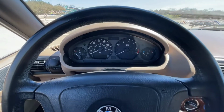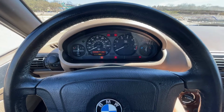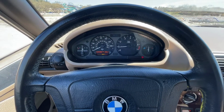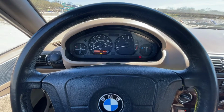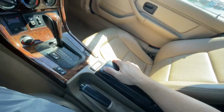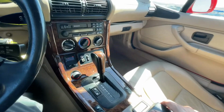So we'll get the engine running. All the warning lights properly light up, and they properly turn off once the engine is running. The light that does stay on is that airbag light, which is a known issue in these early Z3s with the sensor on your seatbelt. You guys can do a little Googling and find out more about that known problem.